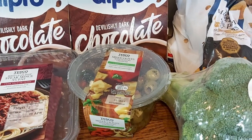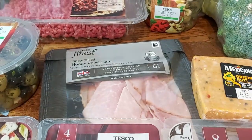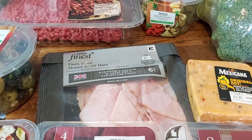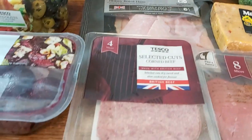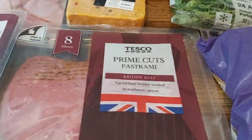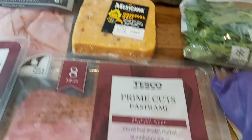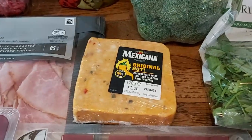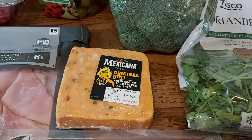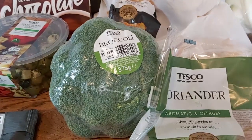I think they were 2 for £4. And some honey roast sliced ham, or sliced honey roast ham, or ham sliced and honeyed, I don't know. Anyway, honey roast ham. And then some corned beef, because I love corned beef. And just for a change, some pastrami, and that is really tasty. Mexicana cheese, because I've become slightly addicted to it, and it's just really nice. I've already got quite a lot of cheddar and things left, so I didn't get any more cheese.